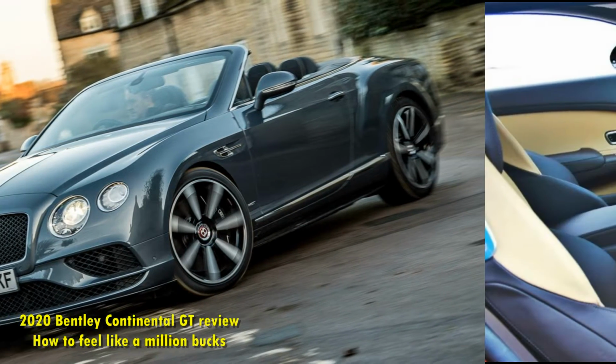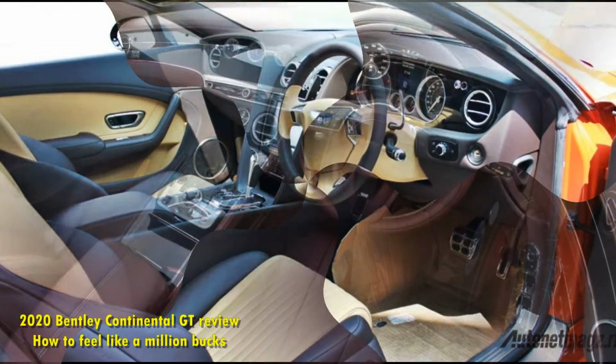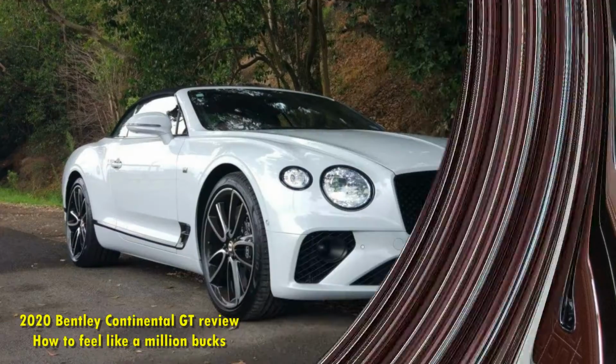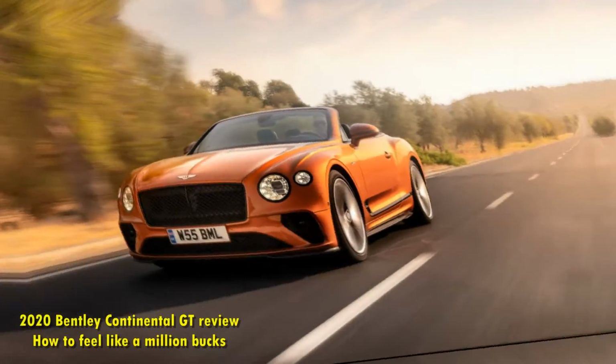Surrounded by the finest luxury and a plethora of tech, it's easy to relax in rush hour. Driving aids, which include adaptive cruise control, blind spot monitoring, and lane keeping assist, can take a lot of the guesswork out of these scenarios, too. But I do find it a little ridiculous that a six-figure luxury car doesn't offer them as standard equipment.